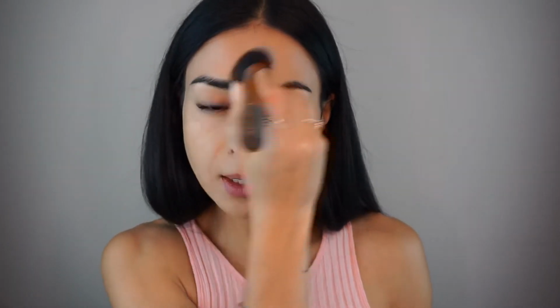It smells really good, like a very fresh scent. It's more liquid, like watery. You can also use a beauty blender, a sponge, to blend. But today I'm using a brush.